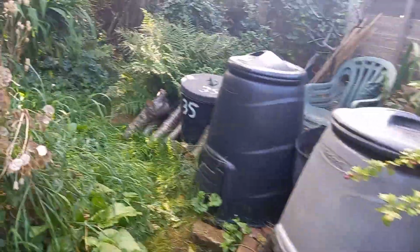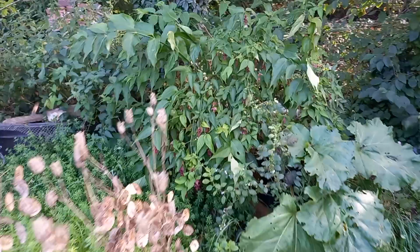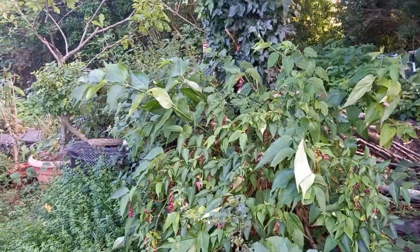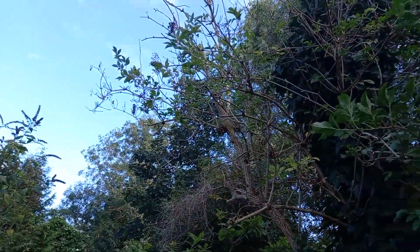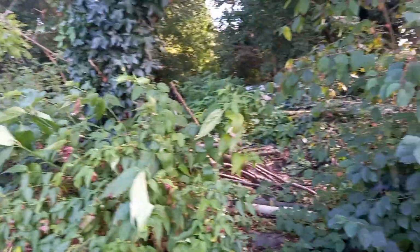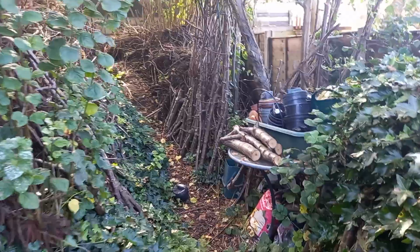Carefully go up the garden. Lots and lots of honesty seedling there. Peacock bush produces berries too. The elderberry, wood pigeons have been stripping it, but it's a very old elderberry. I'm amazed it's still going. It's more dead than alive. So I've brought a new elder to place in this spot. Once I've sorted the wood out, it'll go there. Yeah, that's the garden really.